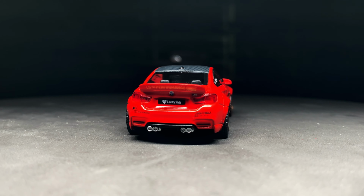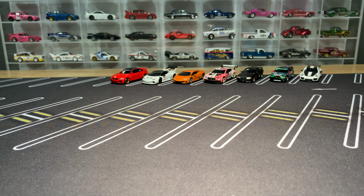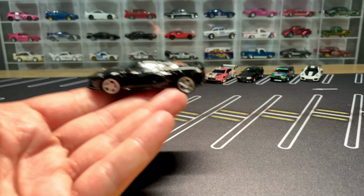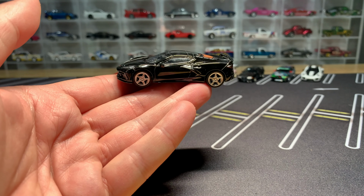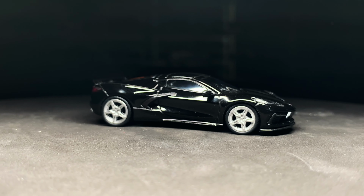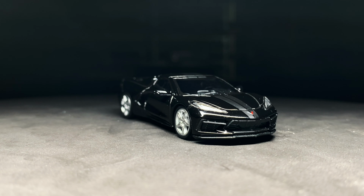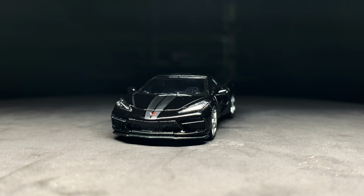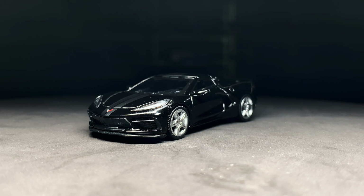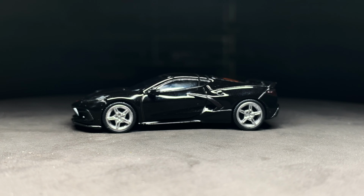And then, how about this? We're going to see the influx, it's already started, of the C8 Corvette. Mini GT nailed theirs. I really like Matchbox's. I think Auto World's, when it comes out, is going to look really good. But here is Mini GT's version. Now there's red and a black. I really like this black one because I like the gloss black with the matte black stripes along the top.